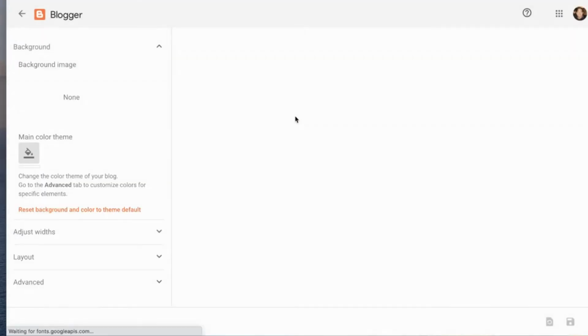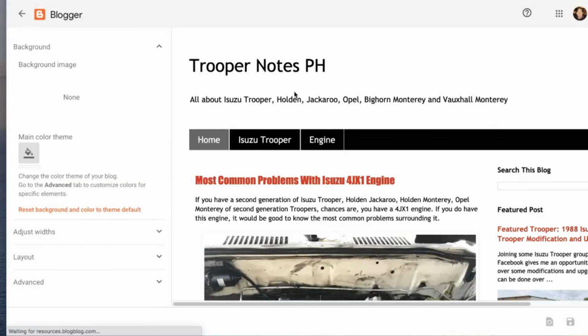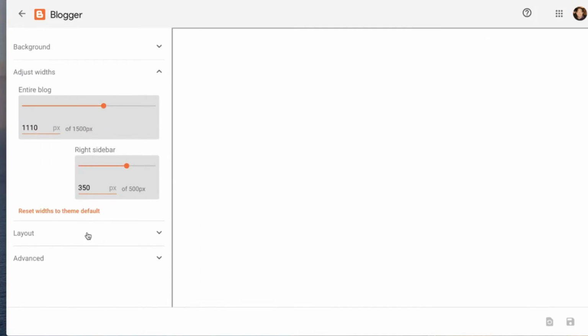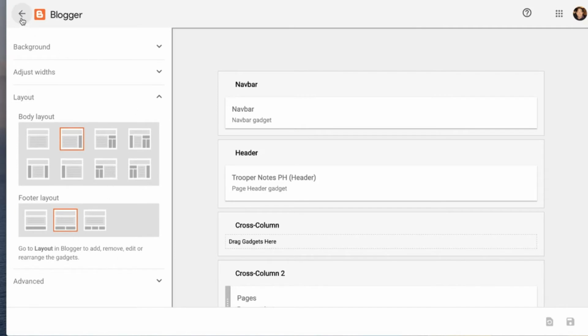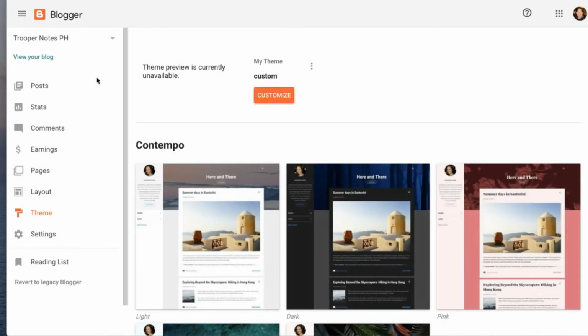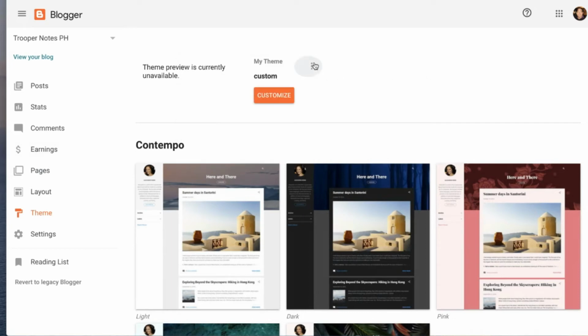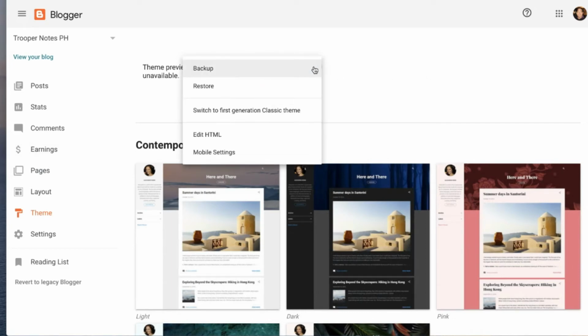You can customize that by clicking that button, but as you can see, it can still only customize the width and the layout. It still has very limited function, so that's the problem with that. And you can also edit the HTML. How do you edit that? By clicking this three-dot button, so you can edit the HTML.